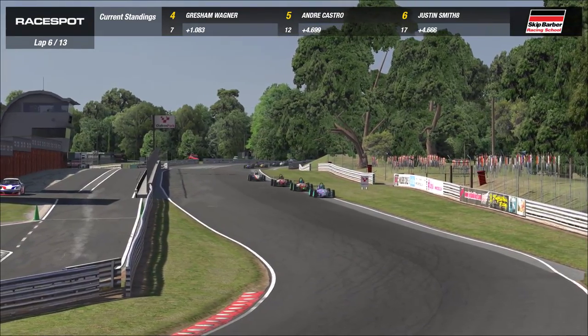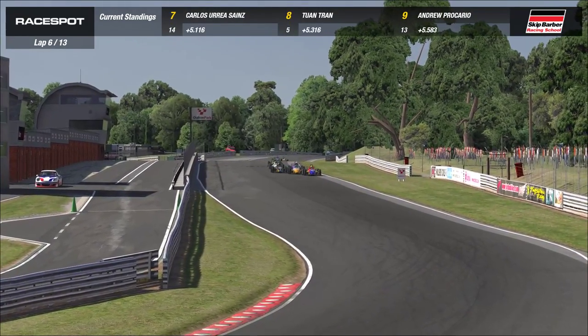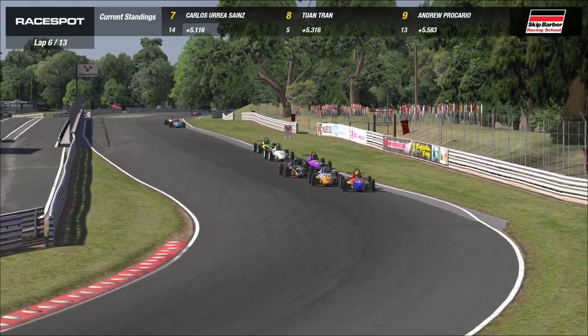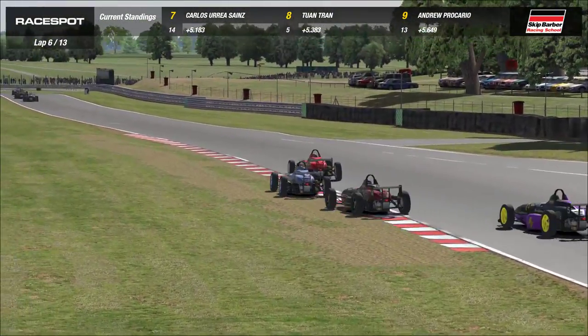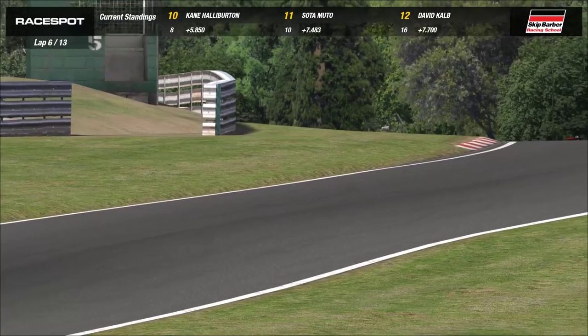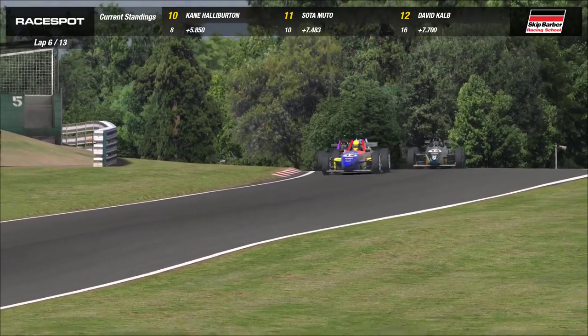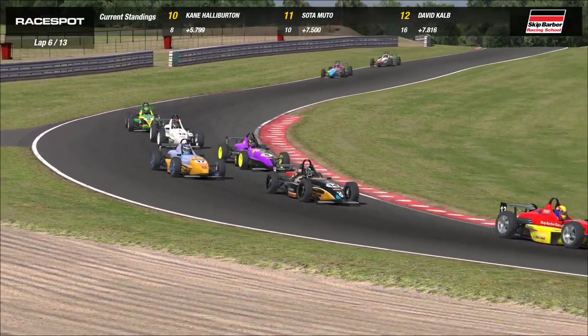Side-by-side racing happening at this second pack. Andre Castro and Justin Smith were side-by-side into the final corner, and Castro is the one who came out ahead. The 14 machine of Carlos Sainz, as we typically see, was throwing his hat into the ring as well. Very aggressive driver in the series, and he gets an awesome drive off the first corner. Moves up to the inside of the 17 machine of Justin Smith, down into the braking zone at turn three.